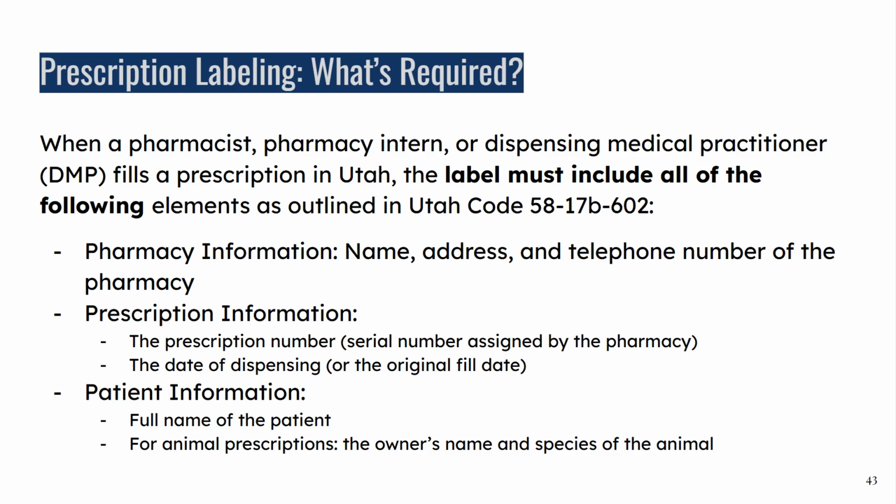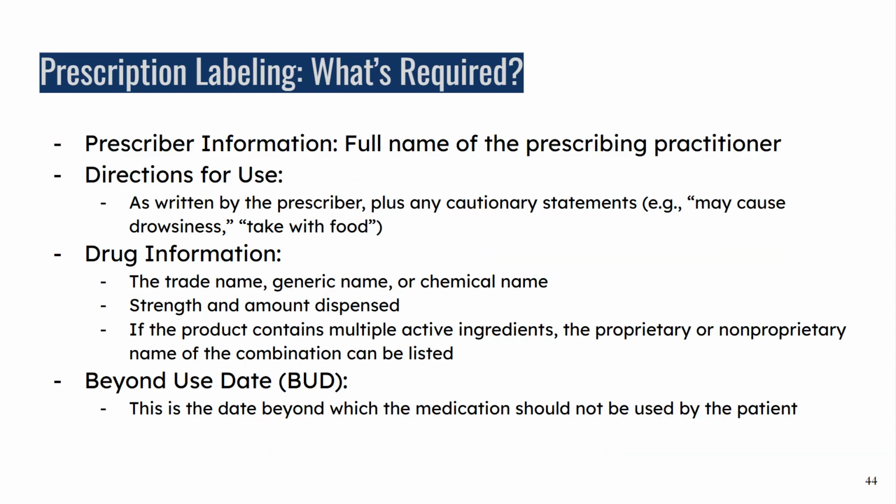Patient information. Full name of the patient. For animal prescriptions, the owner's name and species of the animal. Prescriber information. Full name of the prescribing practitioner. Directions for use. As written by the prescriber, plus any cautionary statements, e.g., may cause drowsiness. Take with food. Drug information. The trade name, generic name, or chemical name.